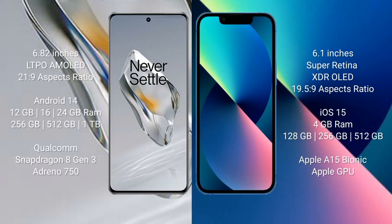So it's 6.82 inches LTPO AMOLED display and aspect ratio 21:9. iPhone 13 comes with 6.1 inches Super Retina XDR OLED display and aspect ratio 19.5:9. OnePlus 12 runs on the Android 14 operating system. iPhone 13 runs on the iOS 15 operating system.